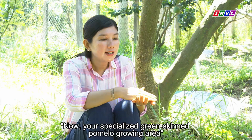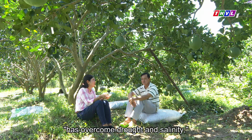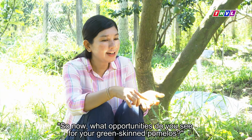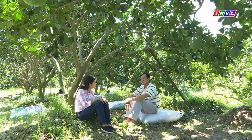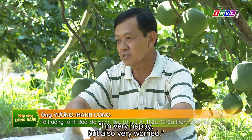Now, your specialized green-skinned pomelo growing area has overcome drought and salinity, as well as the difficulties of the pandemic. So now, what opportunities do you see for your green-skinned pomelos? It's like having the heavenly time, earthly advantage, and harmony of man. I'm very happy but also very worried.